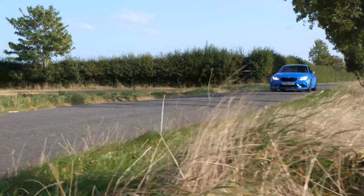The gearbox, same 7-speed DCT as before, and it's just fabulous. You can have the CS with the DCT or the 6-speed manual. If I'm honest, my personal preference, I know I'm going to get some hate for this, but I think I'd have the DCT because I would want to drive this car every single day. The manual would be amazing for just a weekend blast, but I think this car is so capable as an everyday car, it would be a shame not to use it. Let's drop it down, listen.